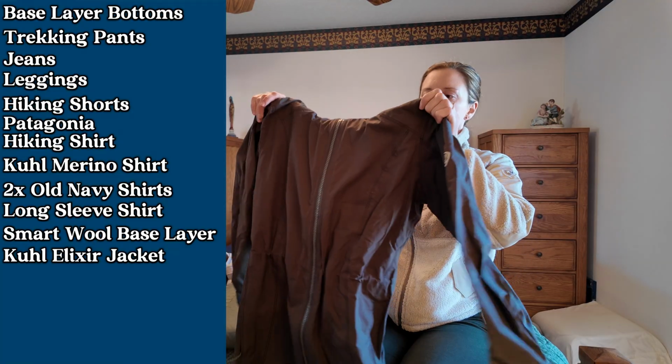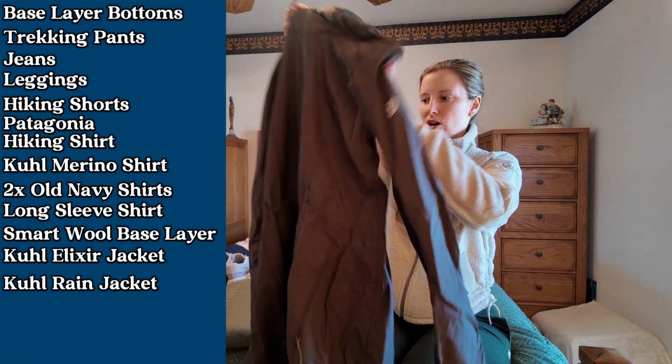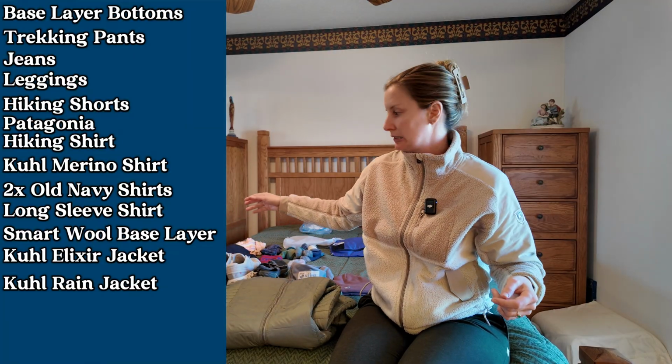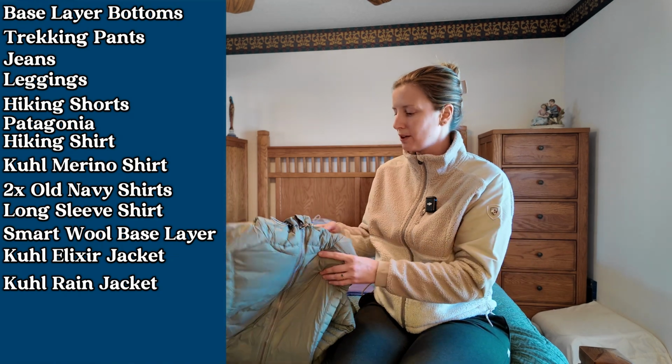And then this is my rain jacket that I'm taking. It's long. I love that it's long. Very good waterproof quality. I've probably had that for like 6 or 7 years. That's Kuhl brand as well.